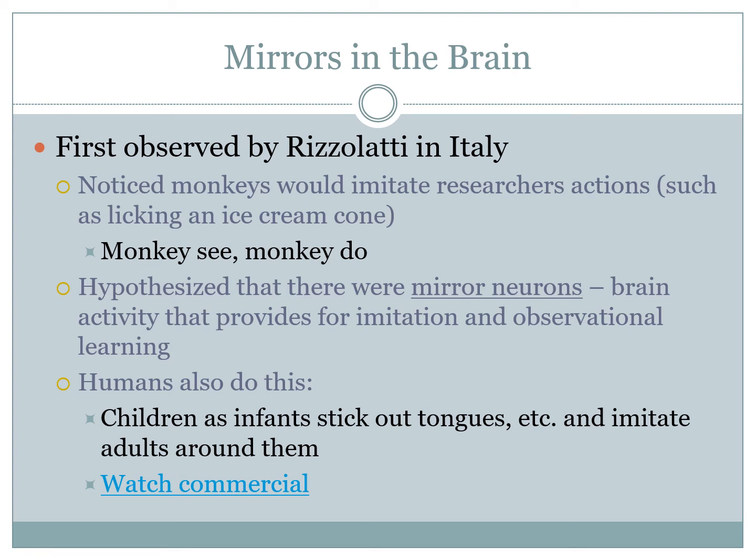So it's hypothesized that there are these mirror neurons, which is like brain activity that provides for imitation and observational learning. So we do this all the time. We're constantly copying what we see, and that's how we learn. You can see this at a very young age. Humans do this. If you've ever been around an infant before, children as infants stick out tongues, etc., and they imitate adults around them.